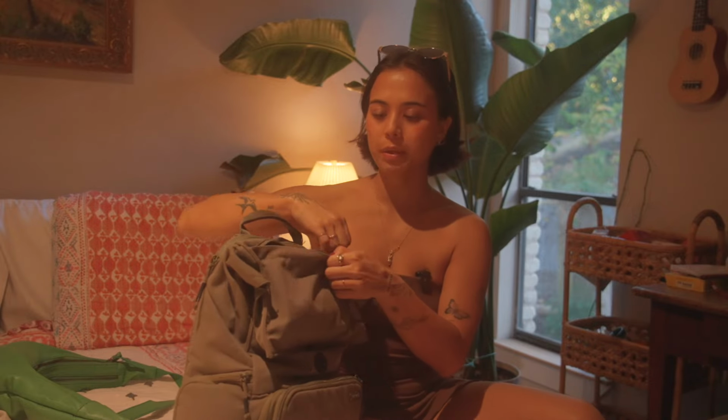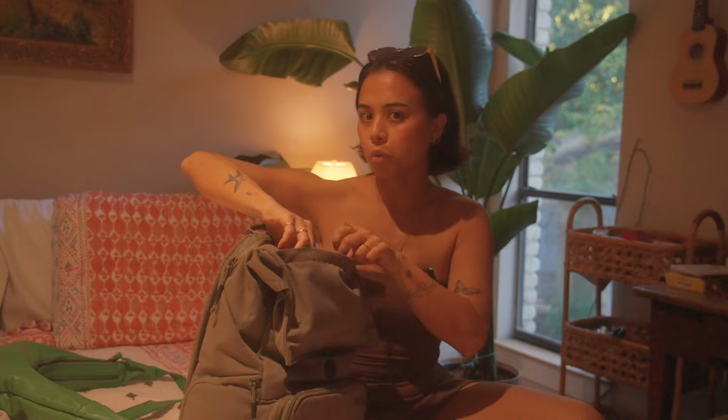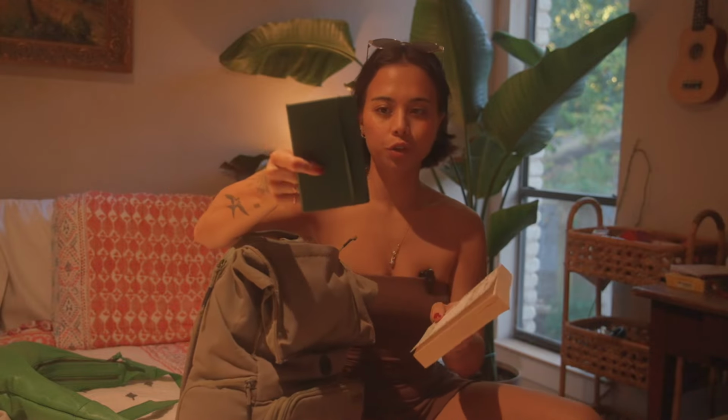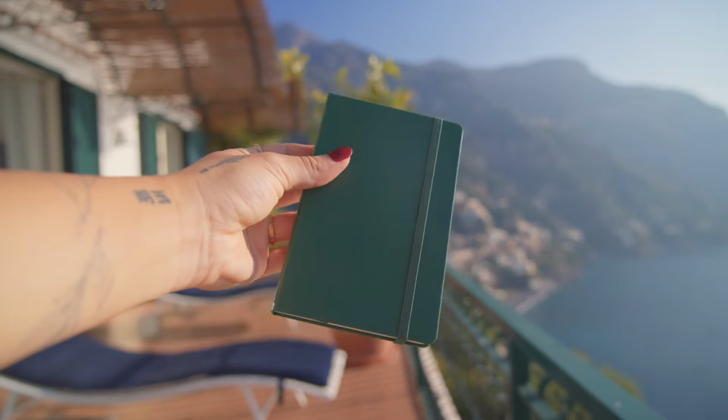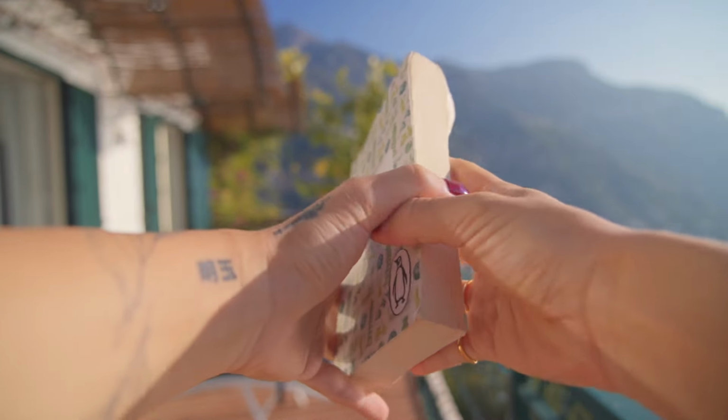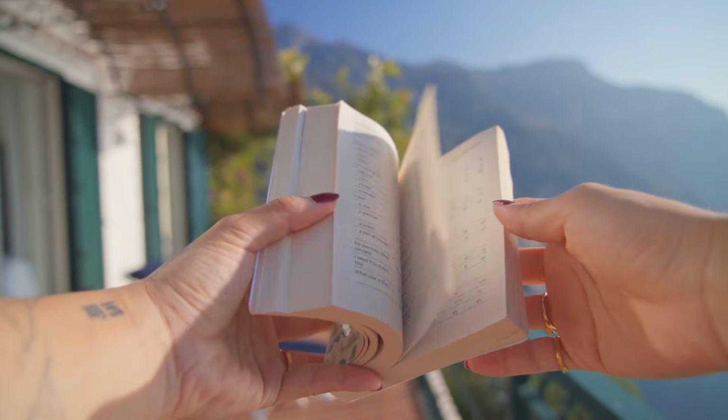And then I also have this little front pocket. So this is what I will be having for when I'm on the flight and I'm bored. I have this little journal. I really love journaling when I'm traveling. I feel like I get so much creativity through traveling. And then I have this Italian book, which is just common phrases. We have this from our last trip to Italy.